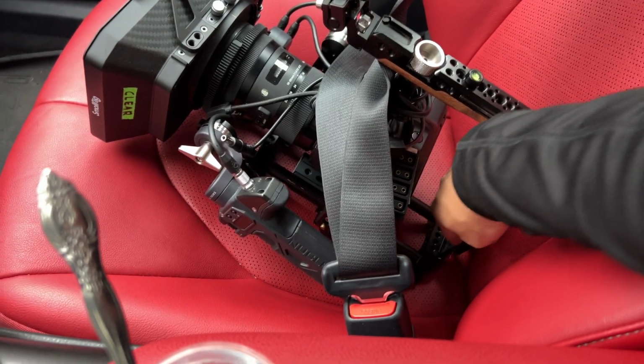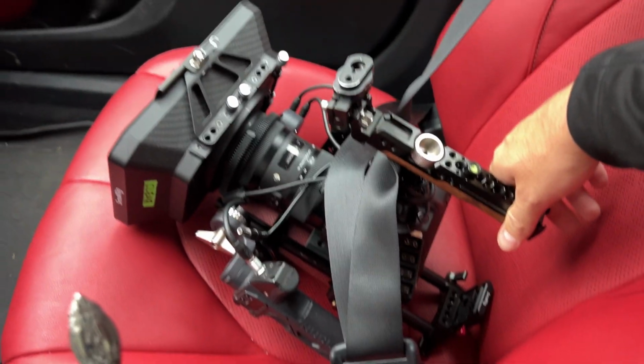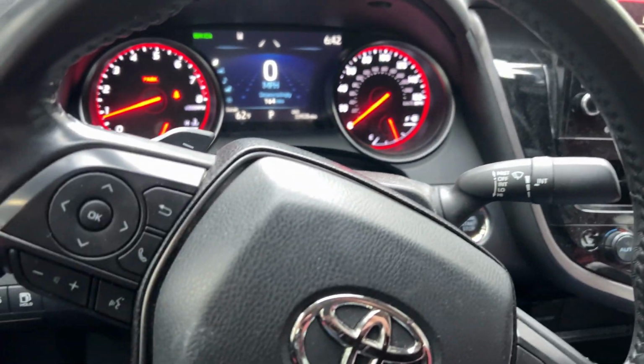Also got this small rig plate on the back there. It's a little bit more compact. Let's see how this rig works.